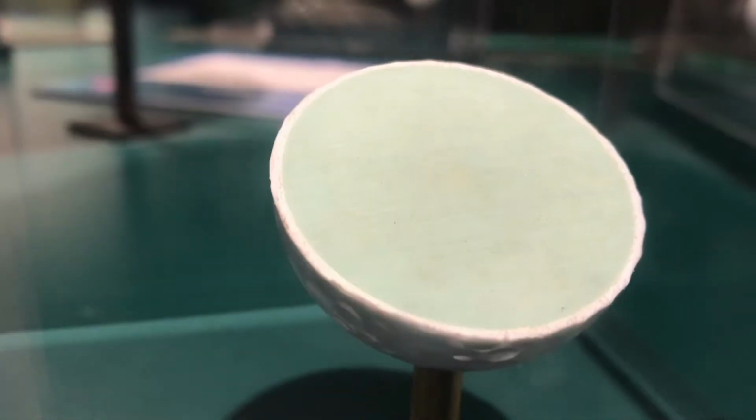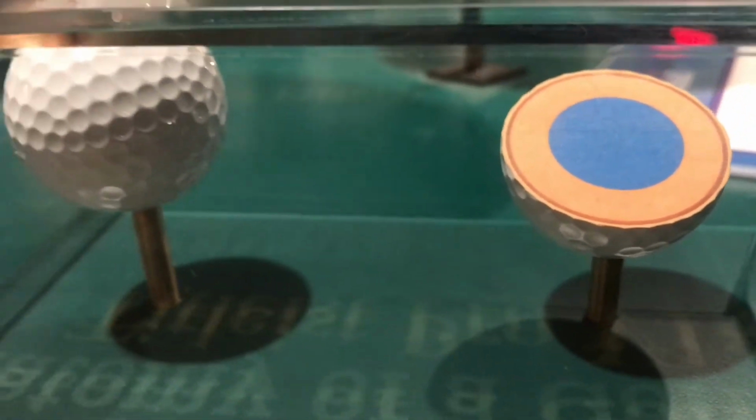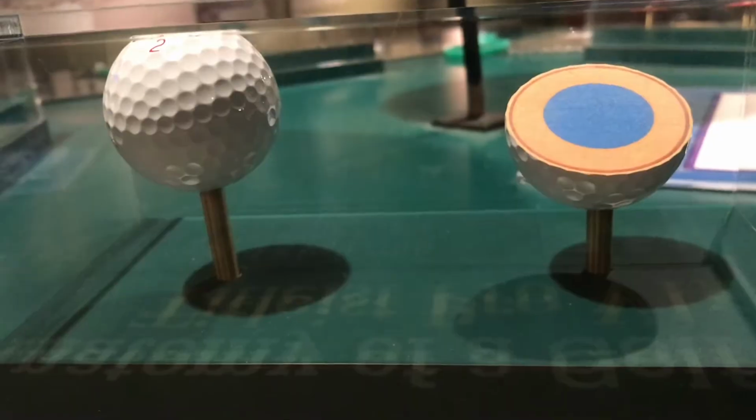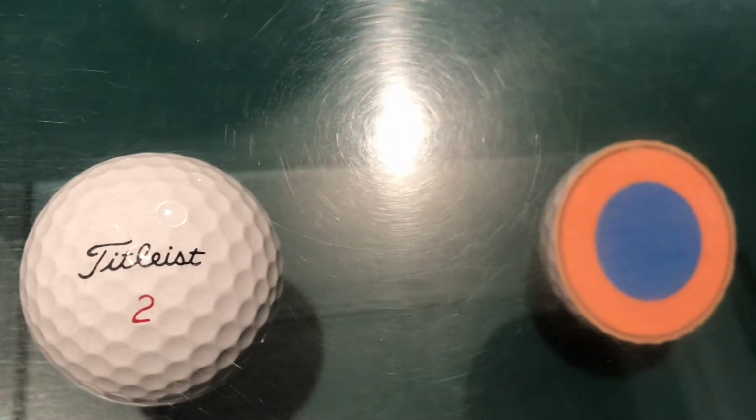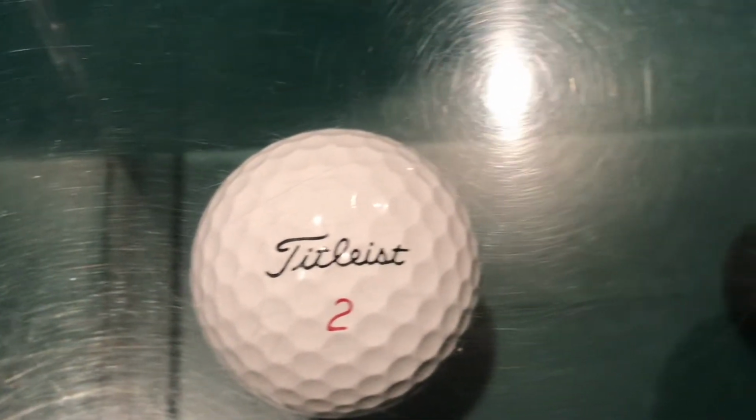Now, as early as 1917, there were liquid centers in the middle of the golf ball. These centers were very caustic. Curious kids wanting to cut these golf balls open to see what's inside ended up with injuries to their eyes. So in the 1920s, that was the end of that.